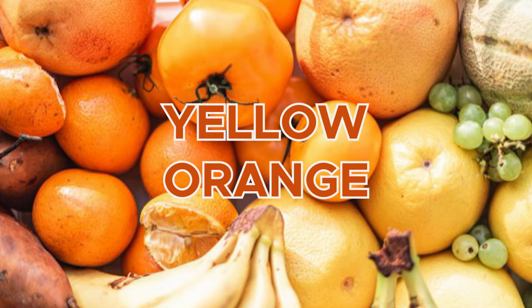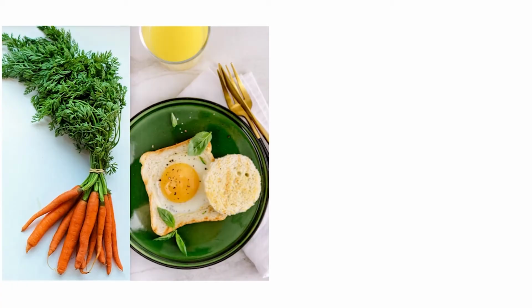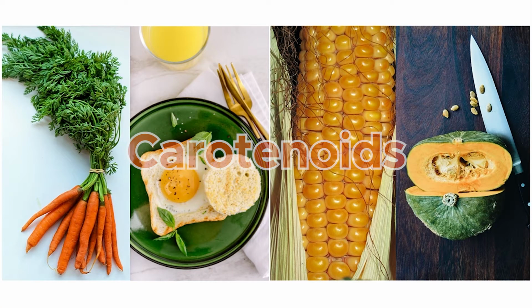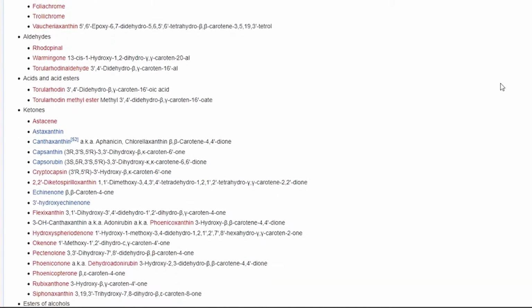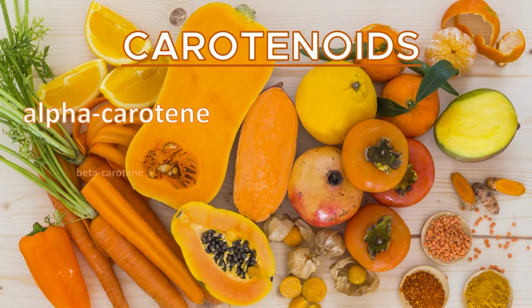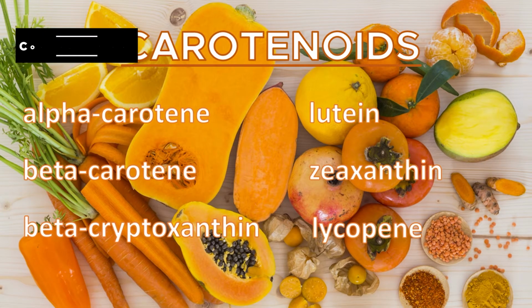Yellowish to orange. Yellow to orange coloring in foods like carrots, egg yolk, corn, and squash is caused by pigments called carotenoids. There are about 600 to 750 naturally occurring carotenoids, but among the most common dietary carotenoids are alpha-carotene, beta-carotene, beta-cryptoxanthin, lutein, zeaxanthin, and lycopene.